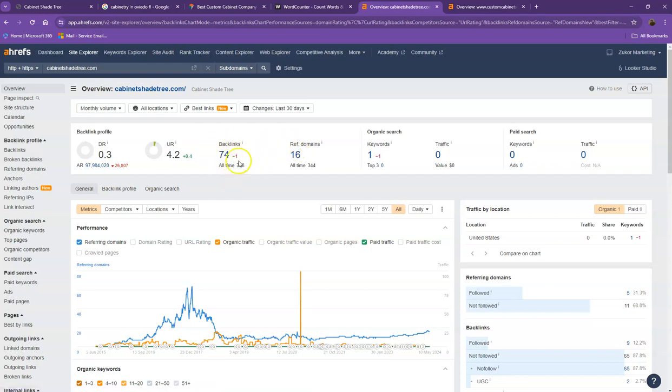One important thing that I need to discuss about backlinks and referring domains is that this actually needs to be a 2-to-1 ratio. So the 16 referring domains that you have, these are what we call the good or strong backlinks. And the rest of the missing backlinks, those are what we consider the spammy backlinks.